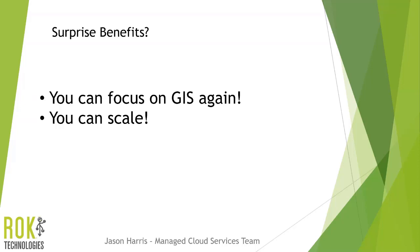Things like hurricanes, floods, wildfires. Now consider that your GIS probably provides mission critical information to your emergency responders, or provides evacuation routes for the public. What's going to happen when your traffic spikes? Your GIS is not going to do anybody any good if it's overwhelmed with traffic and ends up taking a nosedive. Well, scaling up to meet those demands in the cloud is as easy as clicking a button.